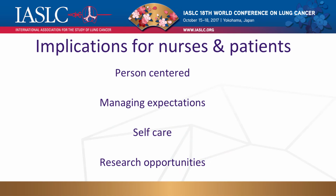So, implications for us as nurses, and we can't, of course, talk about the implications for us as nurses without partnering with our patients. I think radiotherapy is very much person-centred. Everybody's radiotherapy treatment plan is unique for that patient. It's the most person-centred, individualised type of treatment that we offer our patients. We talk a lot about trying to manage those patients' expectations. When we talk to patients and get excited about our good results in both the curative and palliative settings, their expectations may be different from ours.